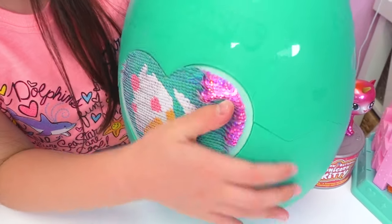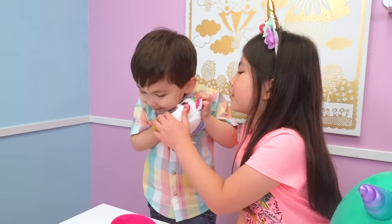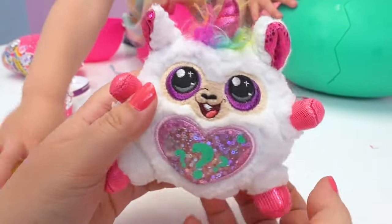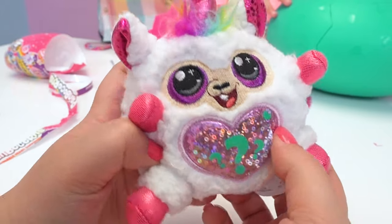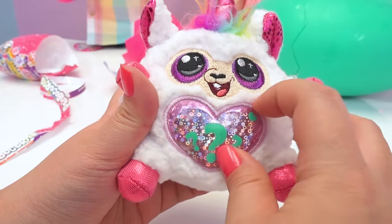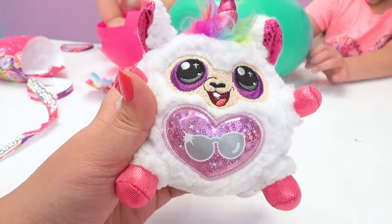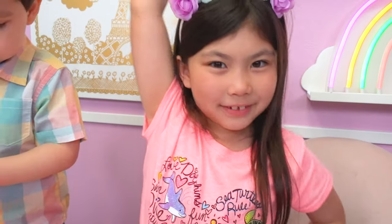Ooh, ice cream. I got a llama. Aw, Koa, you got a llama. Okay, peel off the revealing sticker. Oh, Koa got a little llama. How cute. It even has wings. And it's super fluffy. Let's see what's underneath that sticker. Ooh, some sunglasses. Cool.